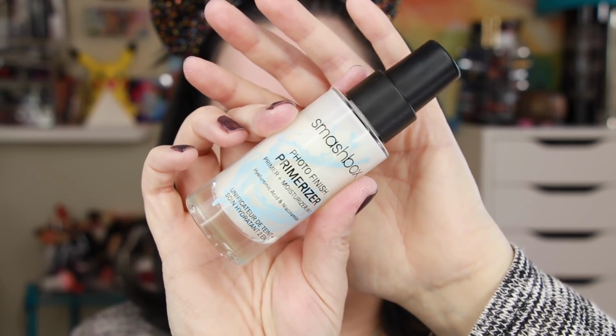I've already cleansed, moisturized, and sunscreened my face. I have primed with the Smashbox Photo Finish Primer. This is the primerizer version, which is a combination of primer and moisturizer. It definitely helps add moisture underneath most foundations I have tried it with. I don't know that it does a ton in terms of extending wear time or blurring anything, but it's got hyaluronic acid and niacinamide in it, which are great skincare ingredients for anti-aging. Niacinamide is also really good for minimizing pores, so maybe it is doing some of that, but there's some good skincare stuff in there, so I really like this one lately, especially as the drier weather is approaching.